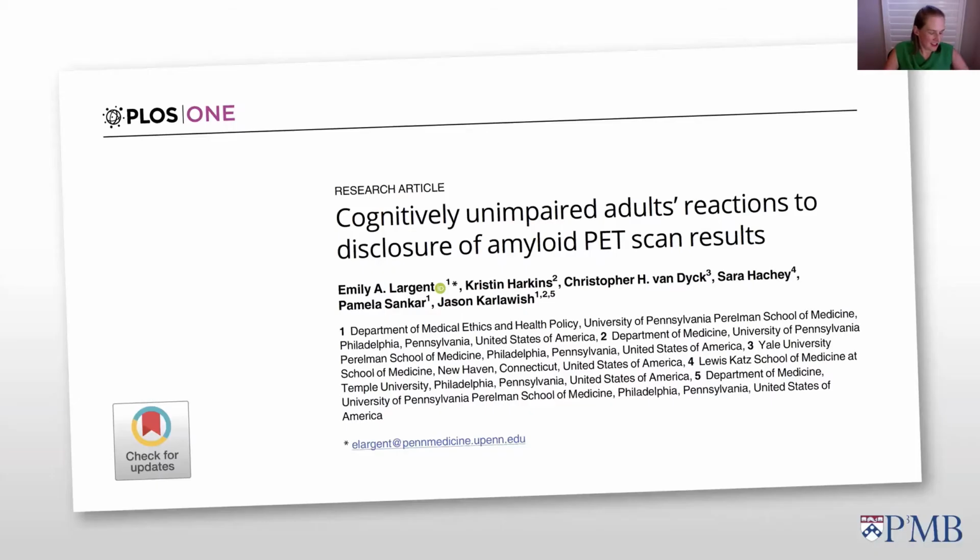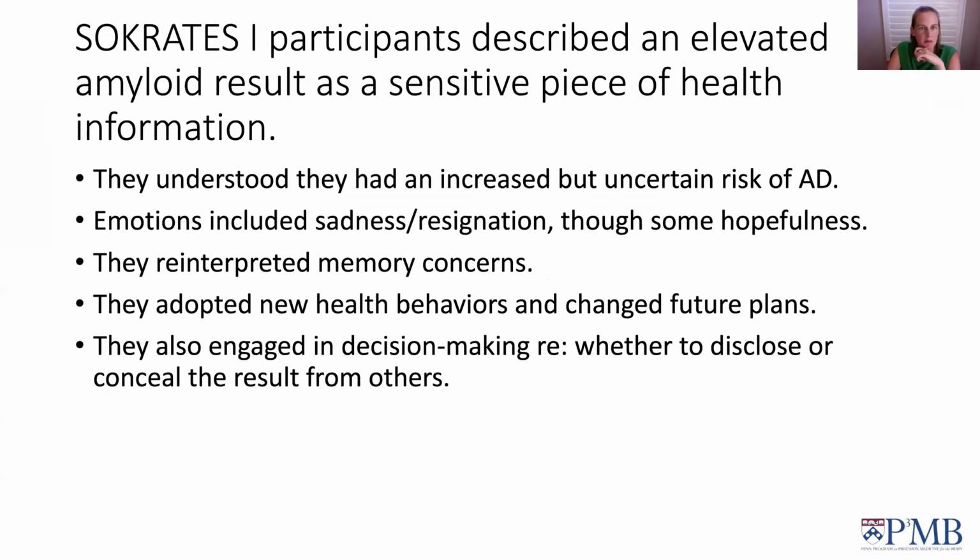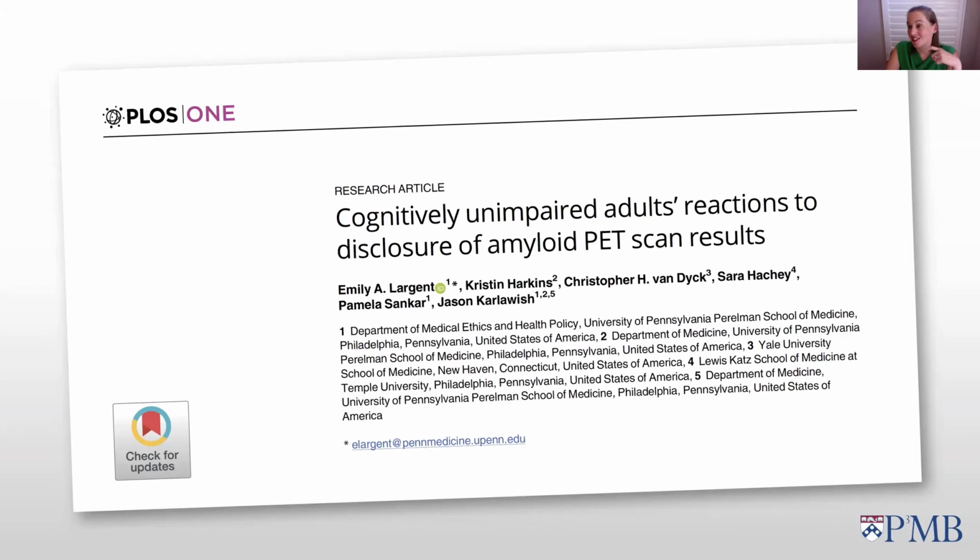So just to give a little bit of background on what motivated us to conduct this particular study, we have been doing a variety of work at Penn on understanding how disclosure of biomarker results to cognitively unimpaired adults affects them. And so we had this paper that we published in PLOS One and some other work. The study is called Socrates, Socrates 1. We have a second study, Socrates 2, that looks at ApoE testing disclosure, but I won't talk about that today unless somebody has questions during the Q&A.